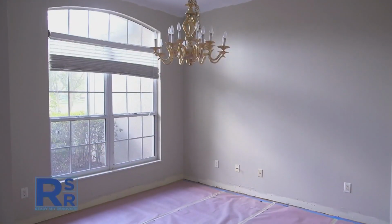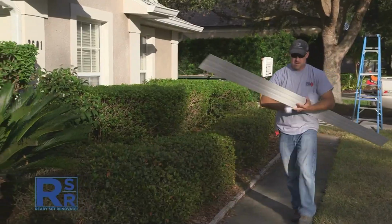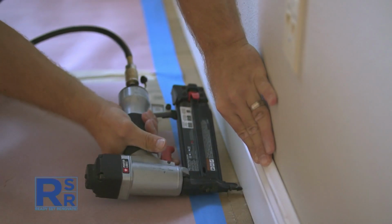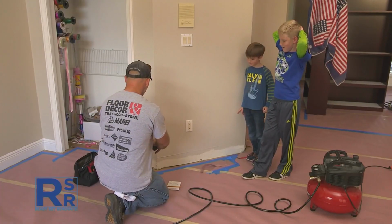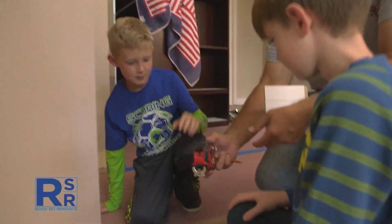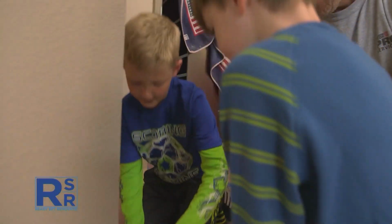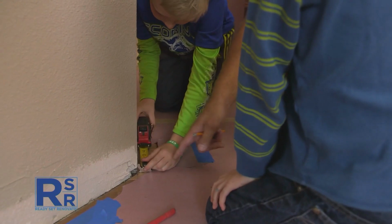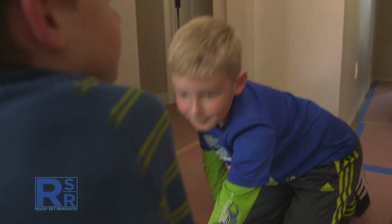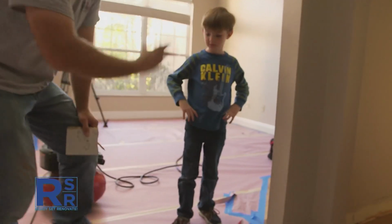No hope required in the dining and living room. The flooring install is nearing completion, and when the team needs some help sizing the baseboards, Ashton and Nathan get a little on-the-job training. Okay, it's all yours. I showed you how to do it. Ashton, just a little bit. Is it 4? Come out a little bit more. There you go. That's it. Pretty simple, huh? Okay.